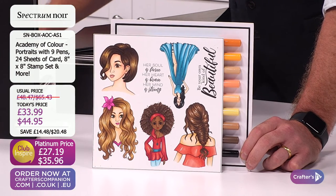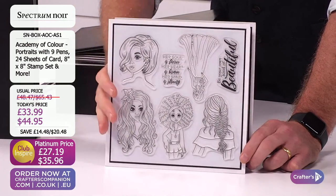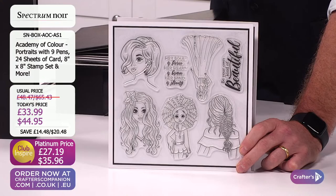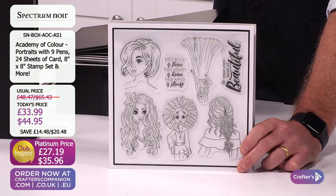And this is the point again, and we've touched on this, the fact that these stamps haven't just been thrown in like, oh, well, we're doing this lovely Academy of Colour, let's just throw in some random stamps. It's all been thought about, and the stamps that you see here, the pens that you get within the box, are what you're going to be seeing when you get the tutorials.